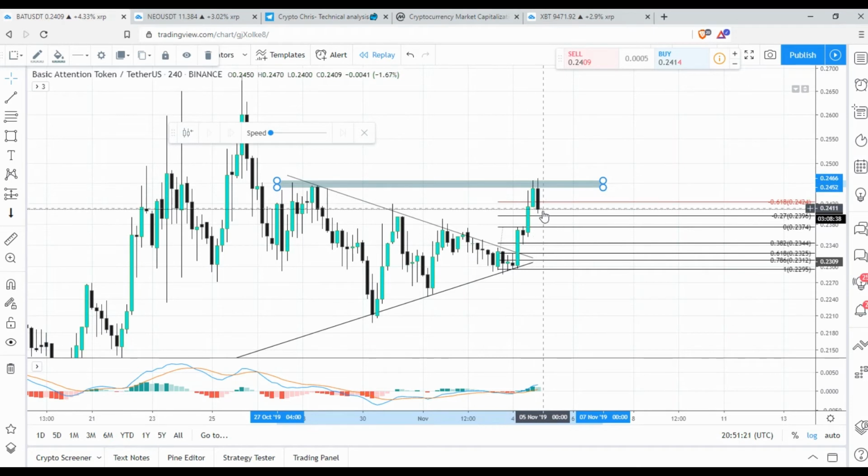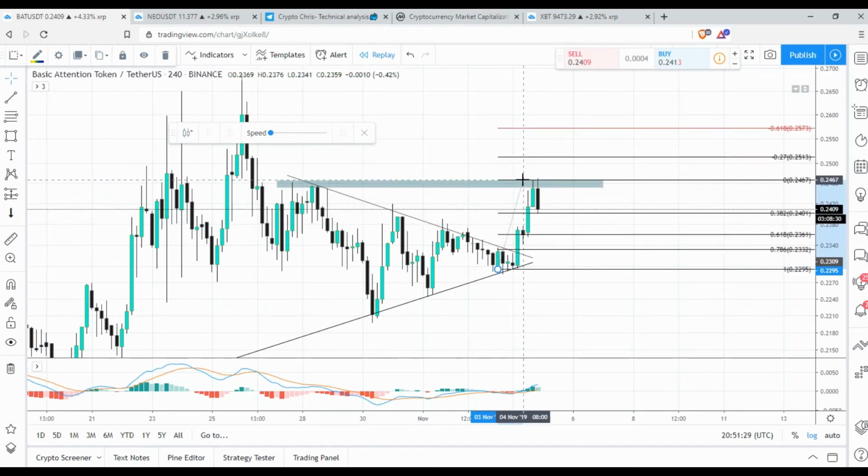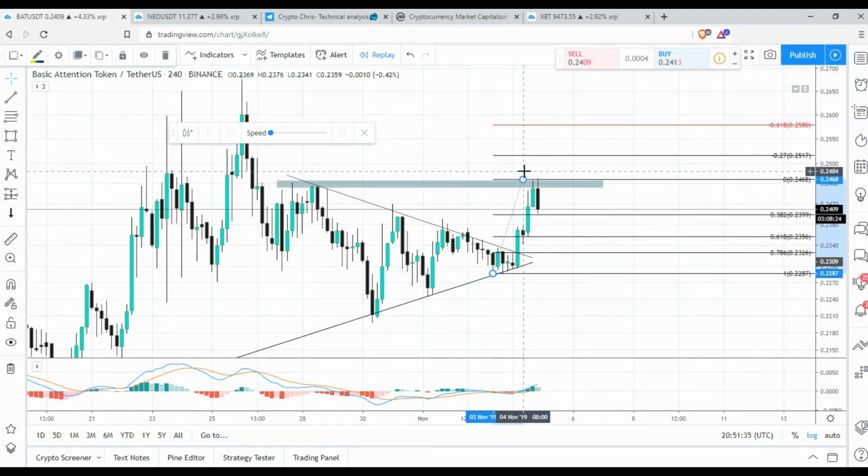By the way, as you can see, we're starting to retrace, and very simple what you can do. I will drag this fib retracement up to this zone here, so we take it from the most significant low to the most significant high. And as you can see, we have these two areas of interest. If we do hit the 618 fib and we find some kind of support here, I'll be looking to retest this high, and then these will be my next upside targets here.